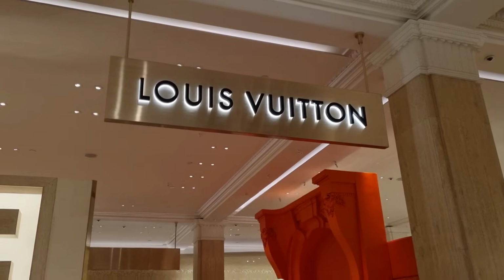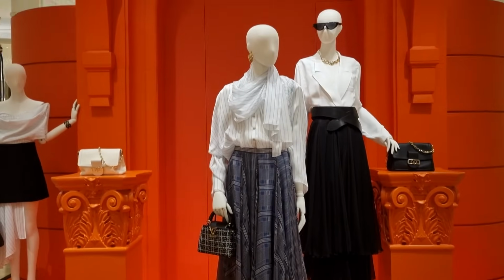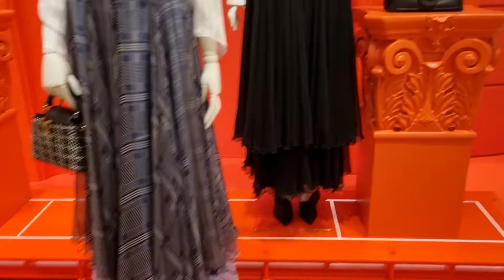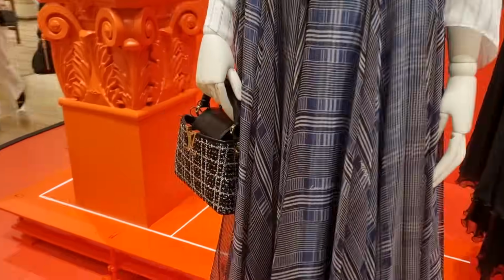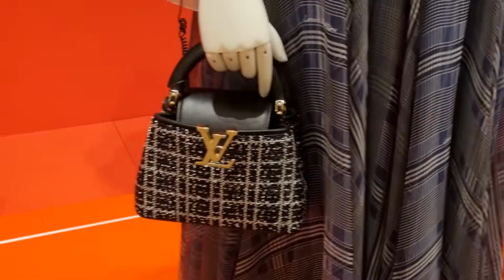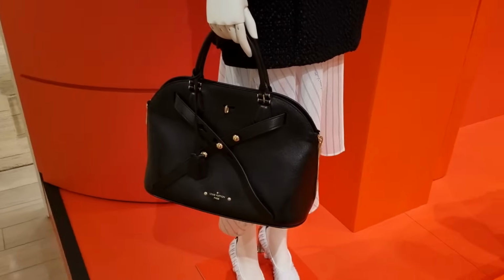Okay guys, let's have a quick look at what's new at Louis Vuitton. And Louis Vuitton, I've said it several times before, I really like the new style that they're going for in clothes as well as bags. Look at this slouchy white Daphne, so gorgeous.